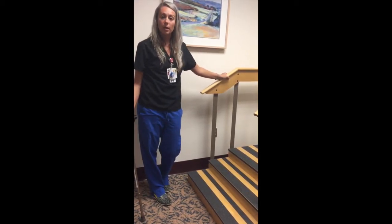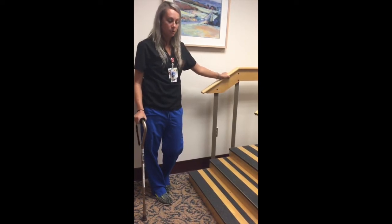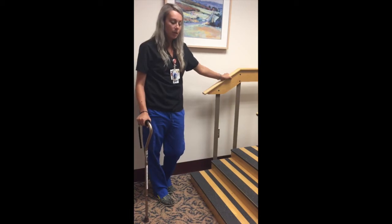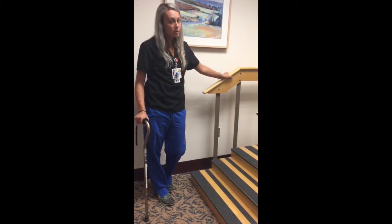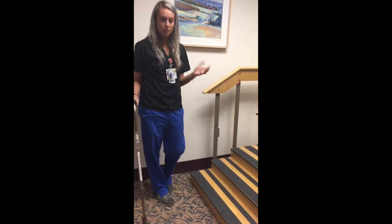And there's no reason why you can't, especially if you were doing them prior to surgery. You should be able to do them after surgery. Just the difference is you're going to be going up and down very slowly and one step at a time. If you have a lot of stairs, we recommend having a person with you until you're able to move around without holding on to anything, okay?